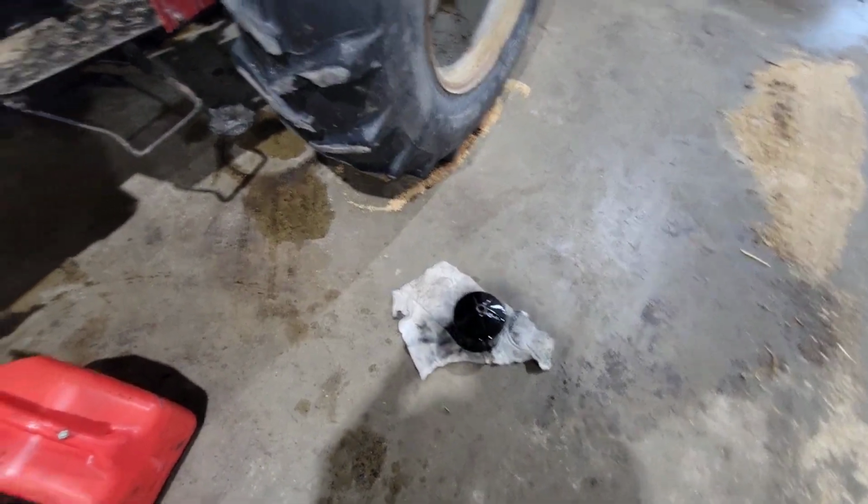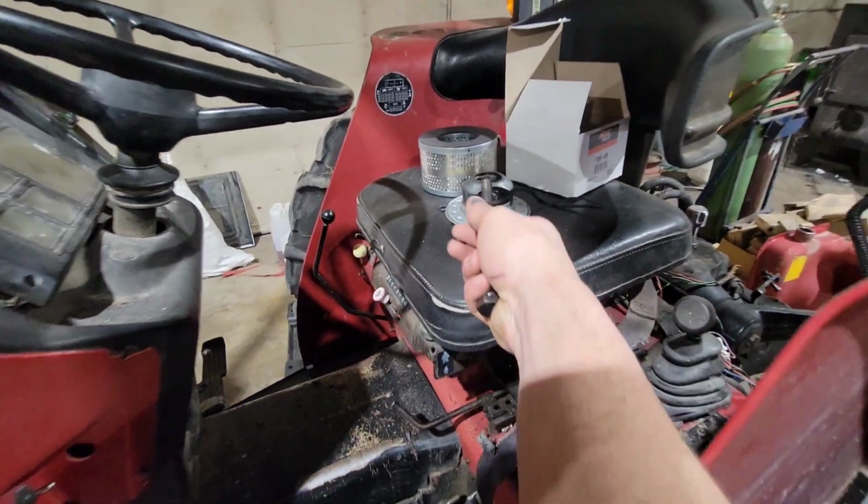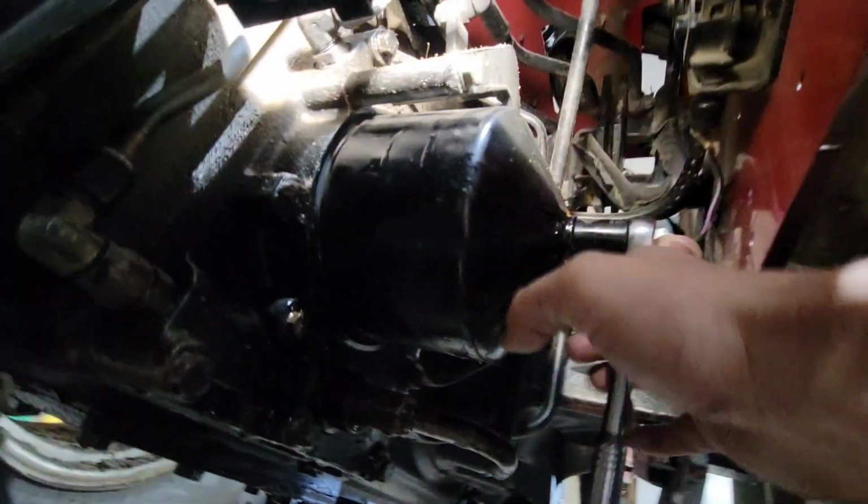The last filter we have to do is the hydraulic filter. It's canister style, so bypass valve, cartridge filter, and the canister, and it bolts on right here. Now we're just tightening this canister on.